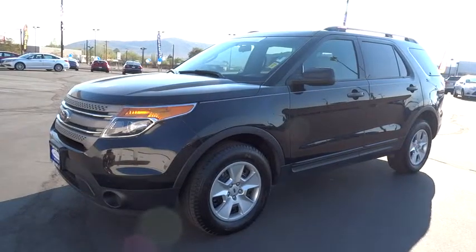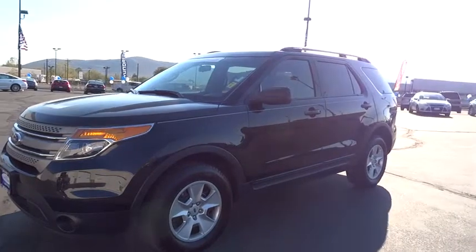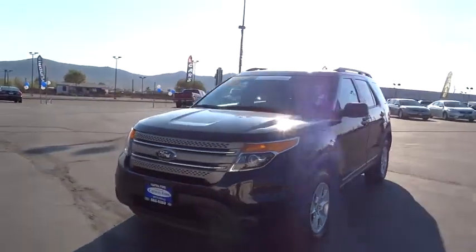The 2013 Explorer. You've got a lot of capabilities to call on in a Ford Explorer. Don't underestimate your choices. This vehicle has less than 60,000 miles.